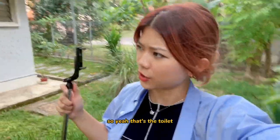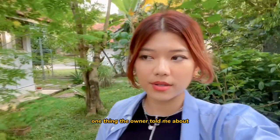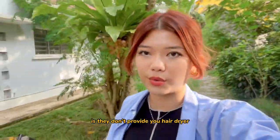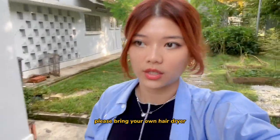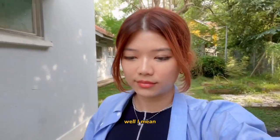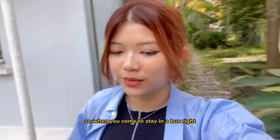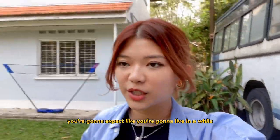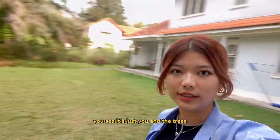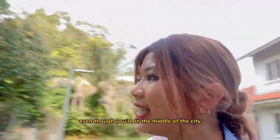So yeah, that's the toilet. One thing the owner told me about is they don't provide you hair dryer. So if you're coming here, please bring your own hair dryer. Well, I mean, how do you expect to have a hair dryer in a bus? So when you come to stay in a bus, you're gonna expect like you're gonna live in the wild, you see? It's just you and the trees, even though you're in the middle of the city.